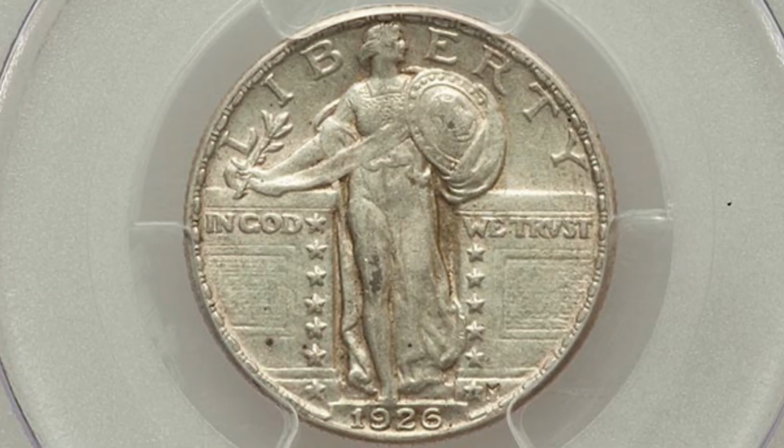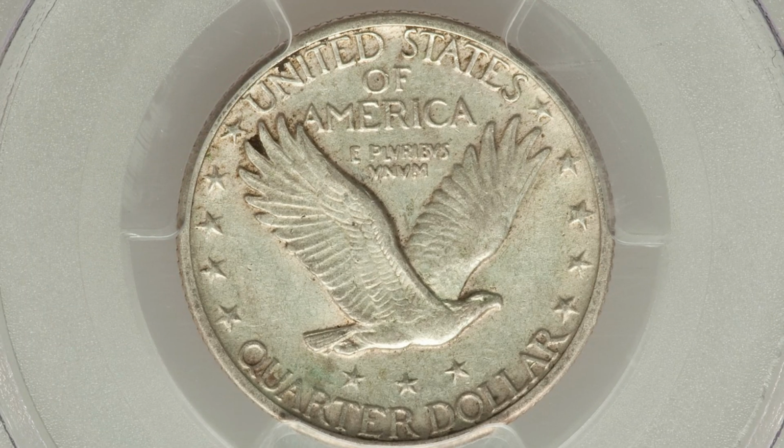Now if we compare that to a 1926 that is only graded at an AU50 by PCGS, this coin sold for around $55. So big difference from $63,000 to $55, all because of the condition.